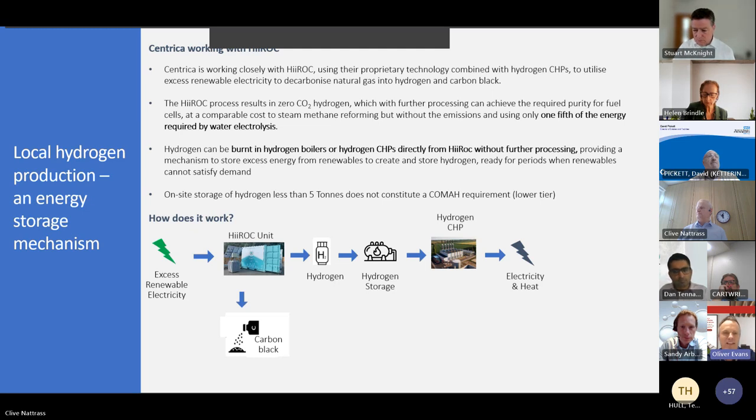So we really see the HiiROC process as an ability to use green electricity from the grid, either surplus solar, for example, or at lower cost grid times, to decarbonize the methane into hydrogen and carbon black, which can be stored on site and then used directly in either hydrogen boilers or CHPs. And there's a small infographic at the bottom just to explain how that works. Clive, if we could just move on a slide, please.